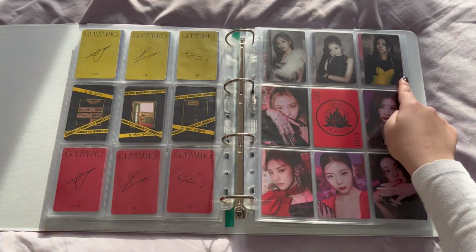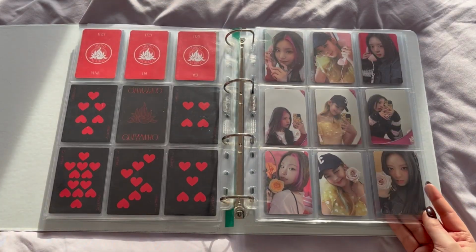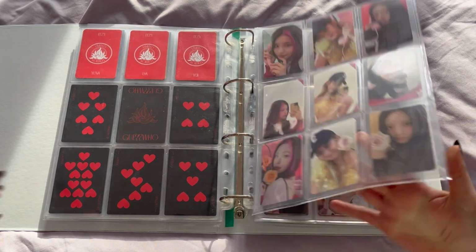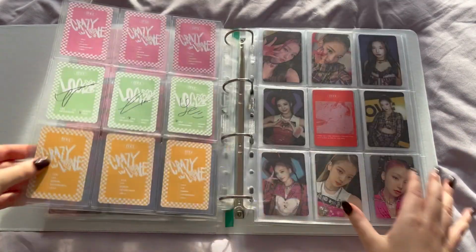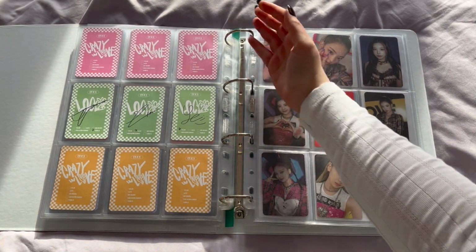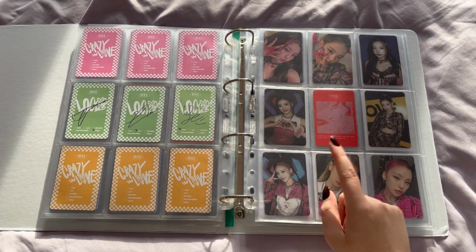And then for the limited I collected my top 3, and then I put this full set in here. And then for Crazy in Love we have top 3 complete. So exciting. And then also I now have this complete, which if you follow my string photo cards videos, I just got these.